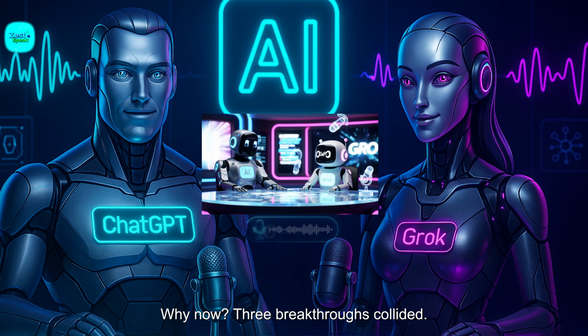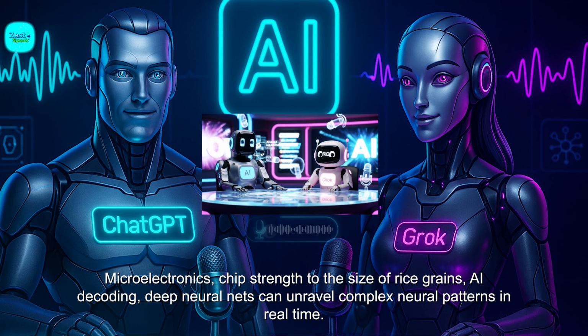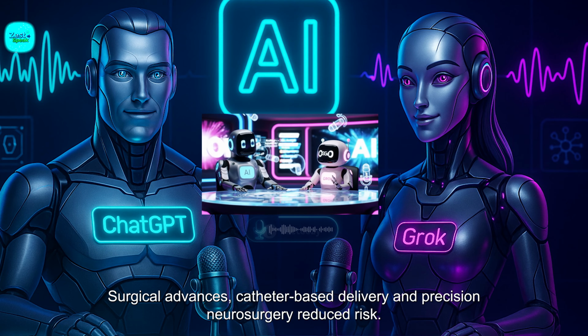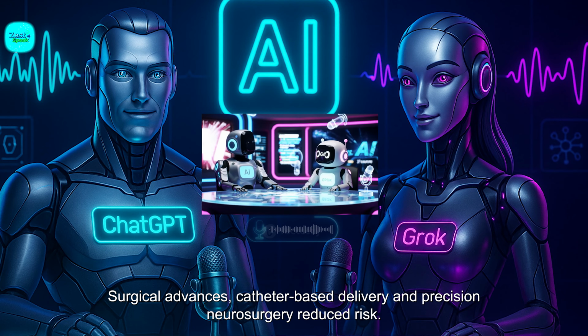Why now? 3 breakthroughs collided. Microelectronics, chips shrank to the size of rice grains. AI decoding, deep neural nets can unravel complex neural patterns in real time. Surgical advances, catheter-based delivery and precision neurosurgery reduced risk.